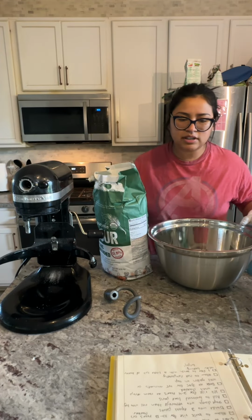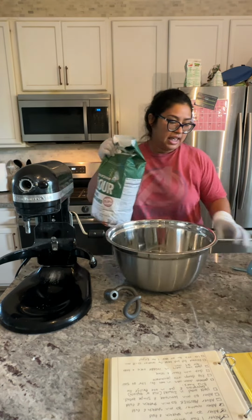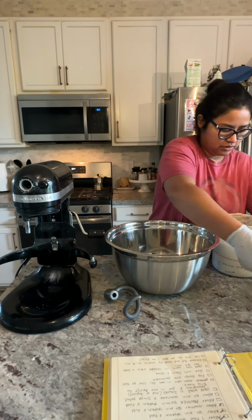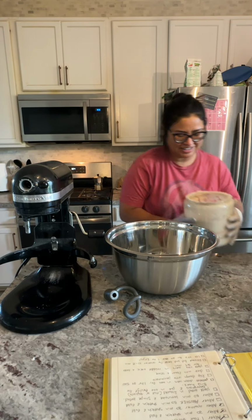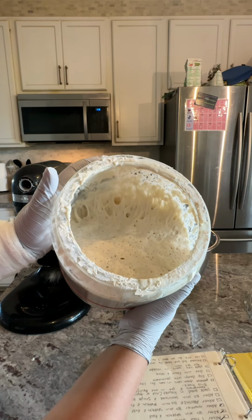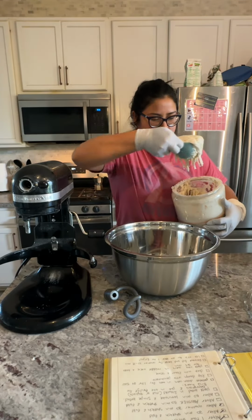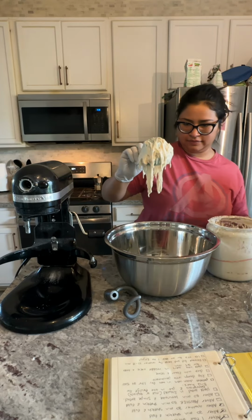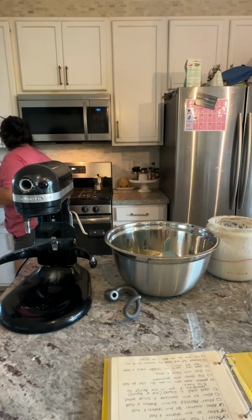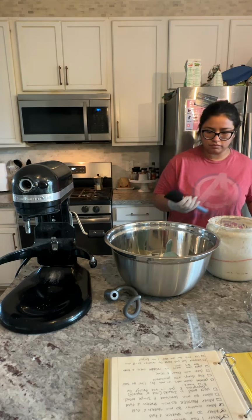Actually, first I'm gonna do some sourdough artisan bread. 2 cups of active starter. Ooh, look how bubbly it is. 2 cups of this. Wait, I need a spatula. Where are my spatulas? Oh.